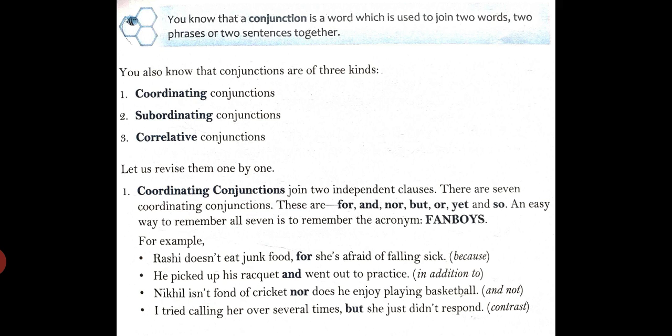So for example, Rashi doesn't eat junk food, for she is afraid of falling sick, because she is afraid of falling sick. So he picked up his racket and went out to practice. Nikhil isn't fond of cricket, nor does he enjoy playing basketball. So Nikhil isn't fond of cricket and he is not interested in playing basketball also. I tried calling her over several times, but she just didn't respond.